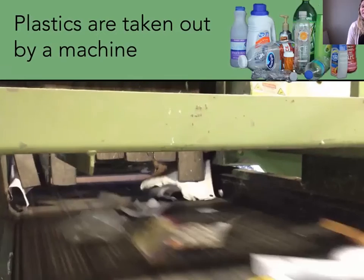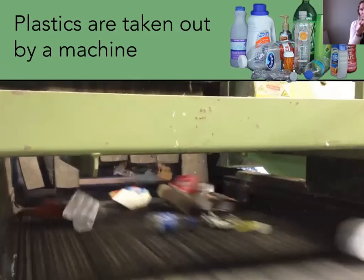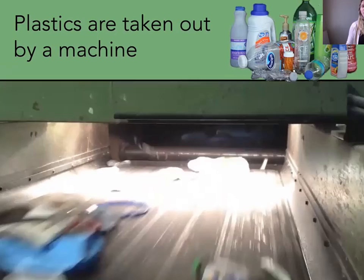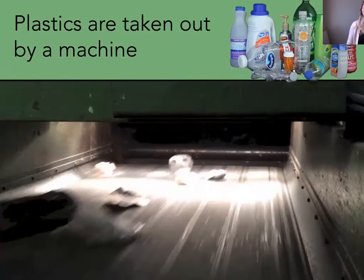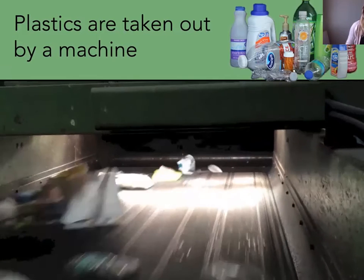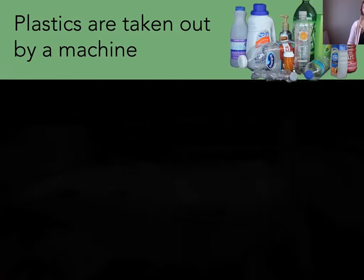And then finally, the plastics are taken out. And this is done by a machine that is reading the chemical makeup, or what the plastics are made out of. And it can tell the difference between a number 1 and a number 2, number 1 and a number 3, number 1 and number 7 by going like this. It just blows. So look at things flying upwards, like that one, and that one, and that one. So what happens there, remember, is that the machine is reading it, and it's seeing what the plastic is made out of. It's not looking at the number on the bottom, it's actually looking at the plastic itself.